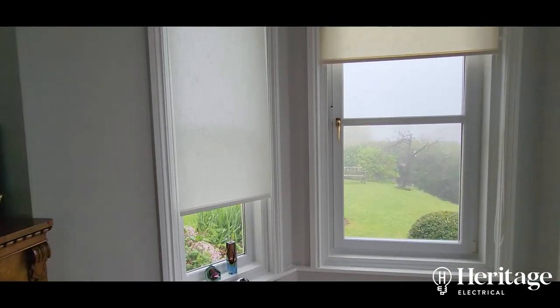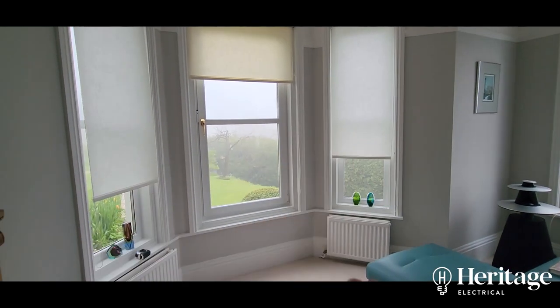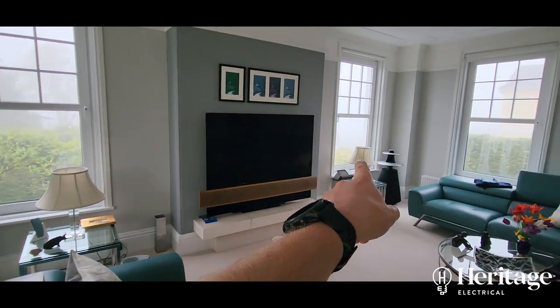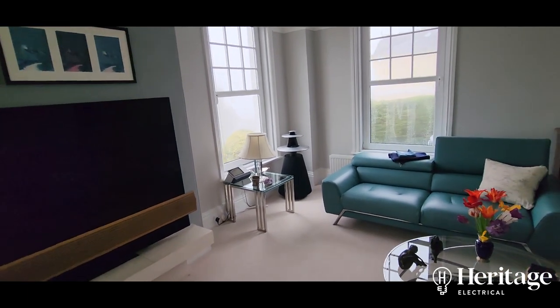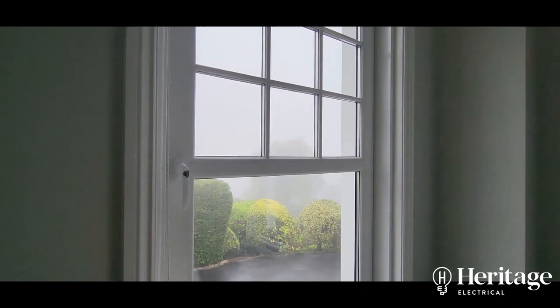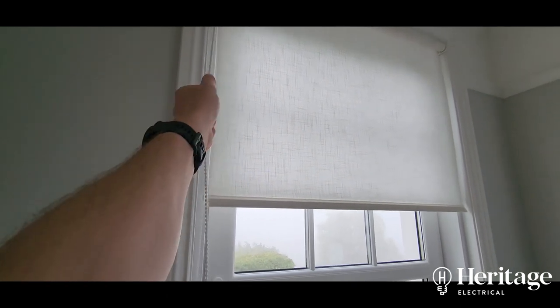So we've got these three bay windows to do in here, and then we've got these two as well, and that one over there. So we're starting with this room. I'm going to get them a price together for this room. We'll fit this room, as you can see, with just your standard rollers.